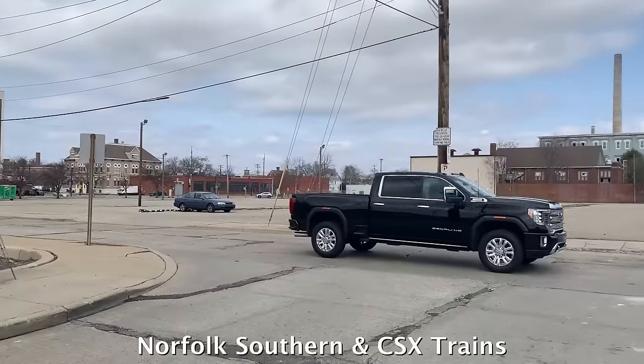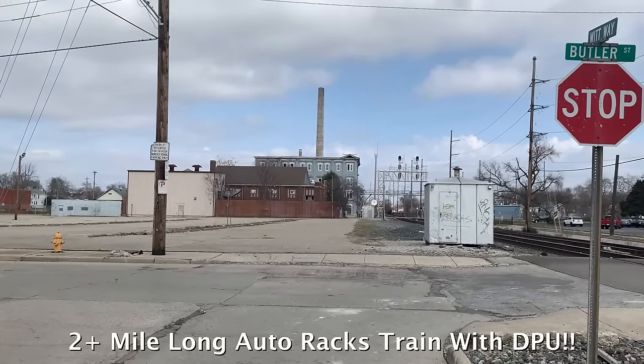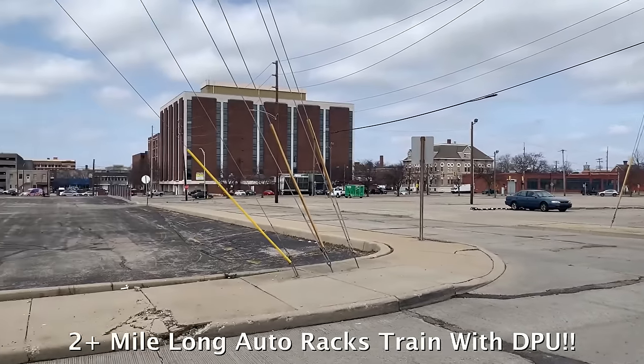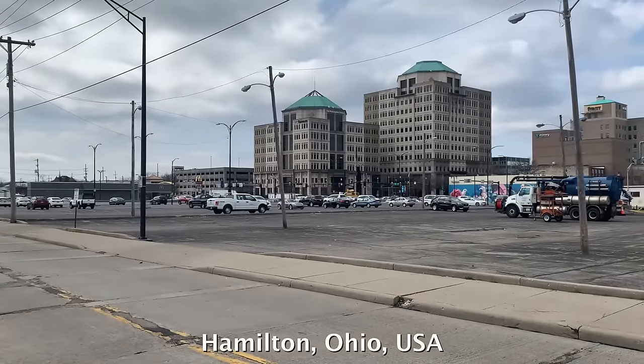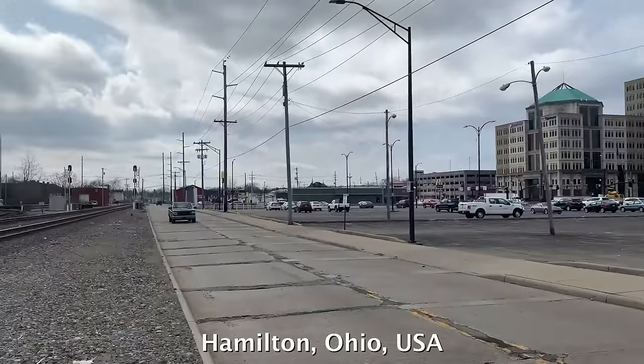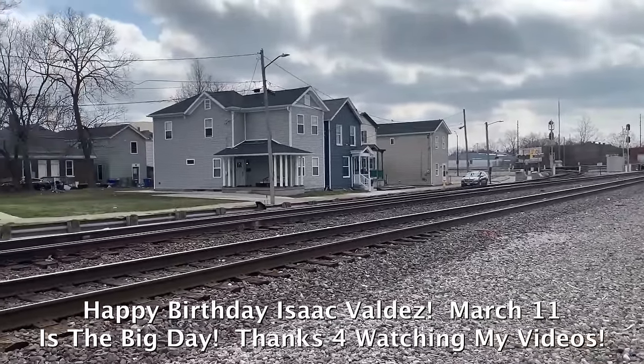This is Butler Street in Hamilton. This road is gonna be closed. Butler Street right there, that goes. And right there is where I'll be able to get me a room and watch some trains. You got the tracks right directly across from it. These houses have a great view.